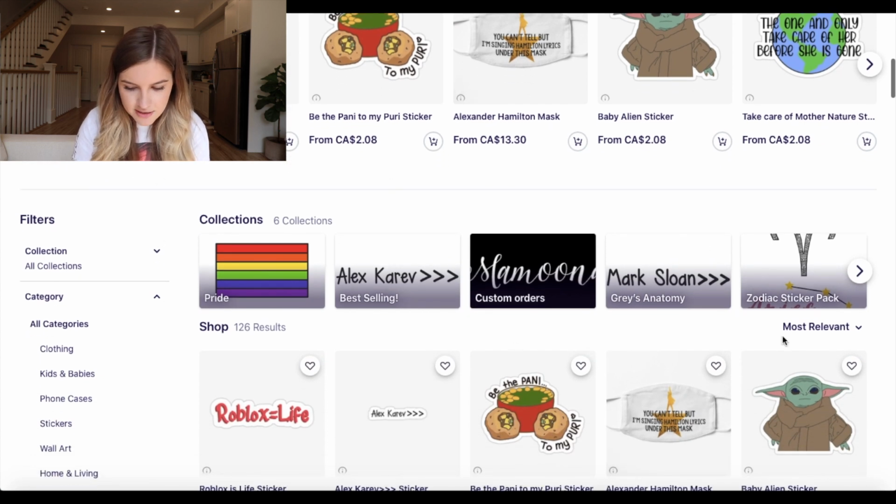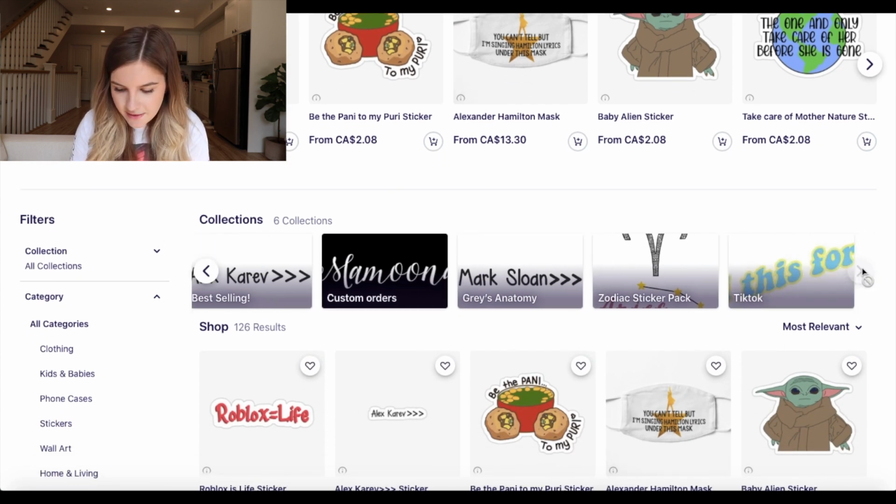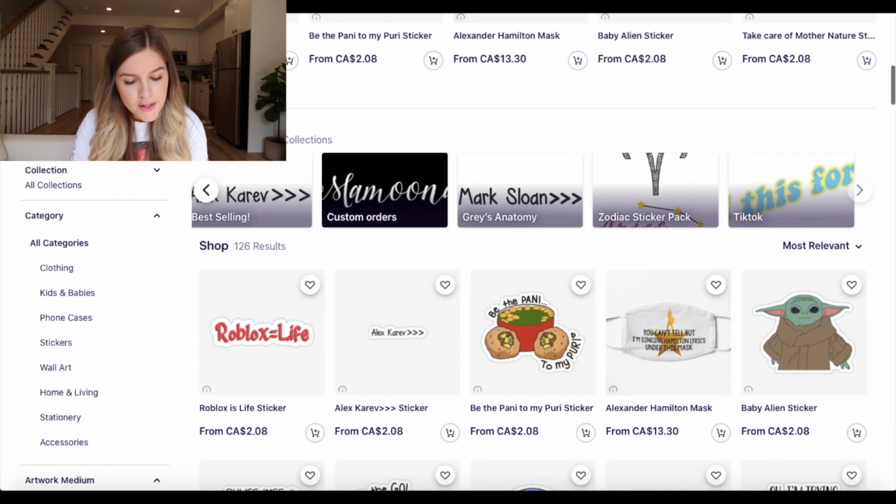So lots of collections here, that is great. I think that's probably the most I've seen so far. Oh, I like that you have the best selling option. That is always a great idea because people love buying things that they know other people have bought.